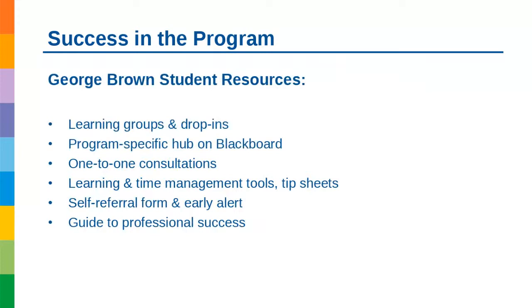So success in this program, like I mentioned in the last slide, George Brown offers a number of student resources to make you successful. We have learning groups and drop-ins where you can drop in with a question you have, or you can join other students from your class who are in a learning group in that course, and all of you have some common issues or exchange tips or learn about the course. We also have a program-specific hub on Blackboard. So the S119 hub is like a central point from which you may be getting certain alerts or messages or tips and so on.